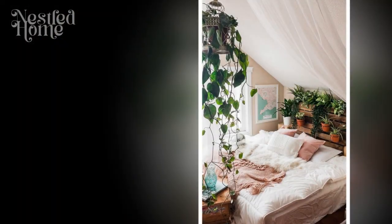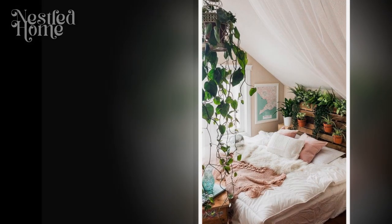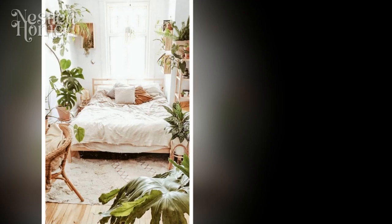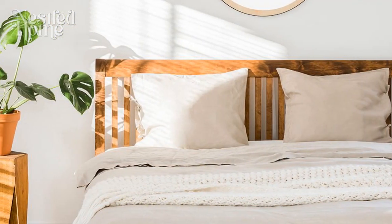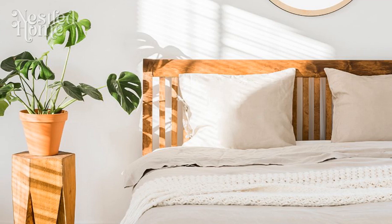Placement with precision. The placement of plants is key to creating successful decoration. Don't just place plants randomly throughout the bedroom. Consider strategic locations such as bedside tables, wall shelves, or hanging pots from the ceiling. This will help create a balanced appearance and avoid visual clutter.